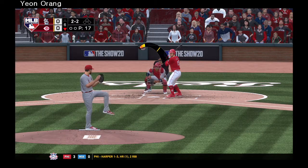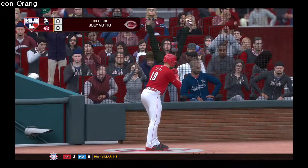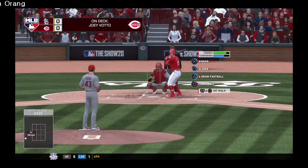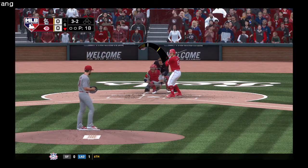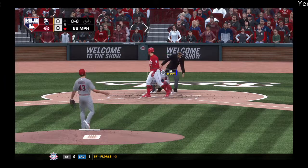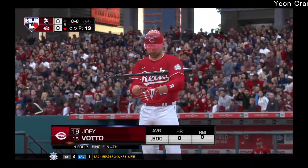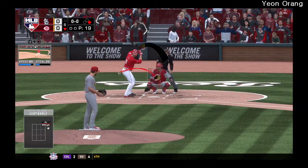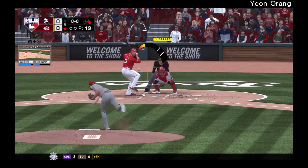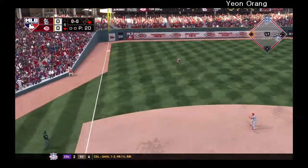Here's another 2-2. 3 balls, 2 strikes. There's Joey Votto as he gets ready in the on-deck circle. Now the 3-2 pitch. And that one misses, so the leadoff man will head down to first on ball 4 to start the bottom of the 6th. Here's the first pitch to him. Line drive to left. In there, a base hit.